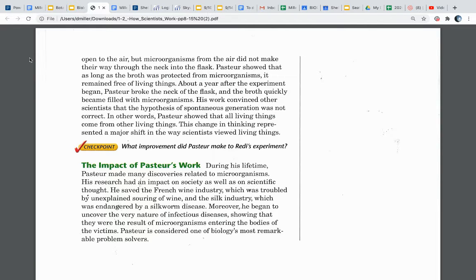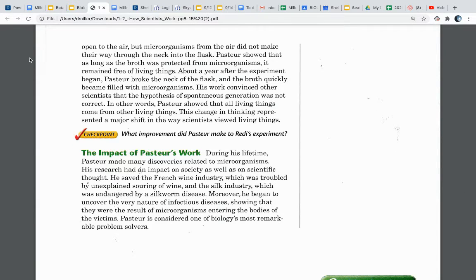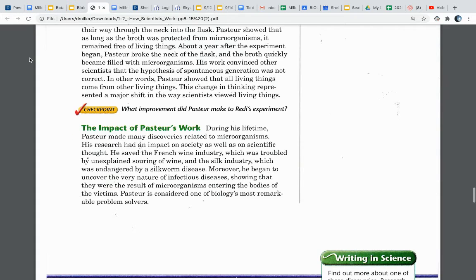About a year after the experiment began, Pasteur broke the neck of the flask, and the broth quickly became filled with microorganisms. His work convinced other scientists that the hypothesis of spontaneous generation was not correct. In other words, Pasteur showed that all living things come from other living things. This change in thinking represented a major shift in the way scientists viewed living things.